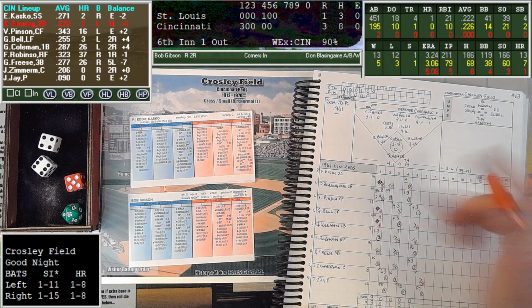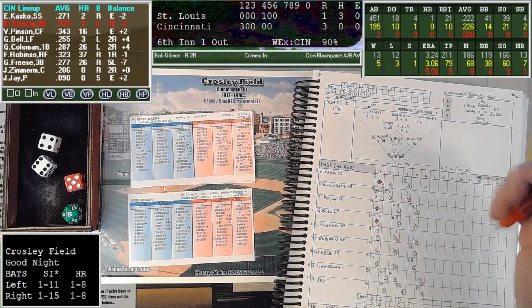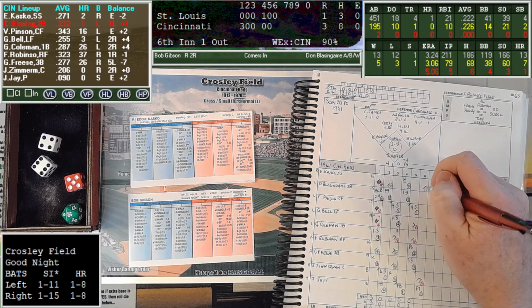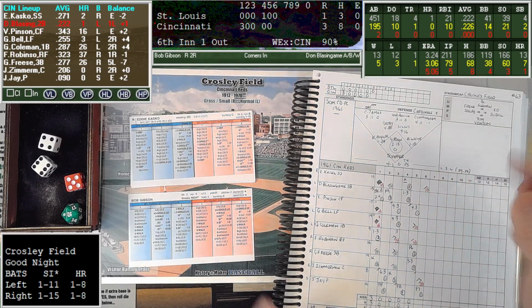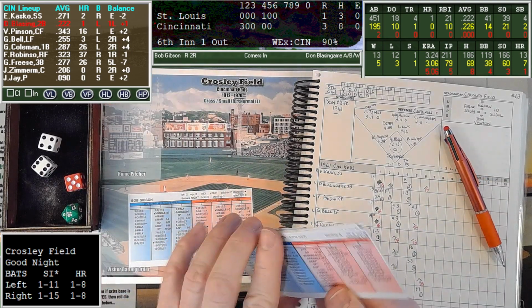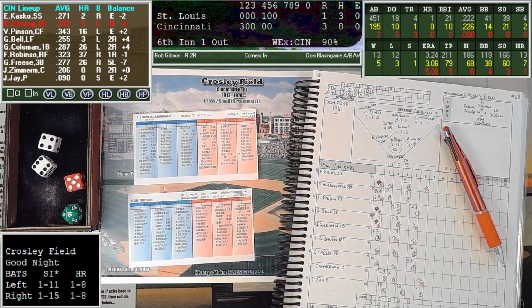So we'll call that an infield single. So the Reds have him on the corners. The Cardinals are going to bring the corners in, try to cut off the run if it's hit to third or first, trying for the double play up the middle. That brings up Blasingame.